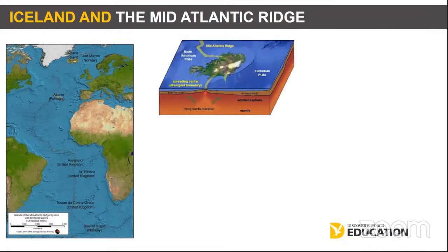If you look at this diagram, this really explains this divergent boundary, the spreading of plates. Then you've got the Mid-Atlantic Ridge in the middle. The Eurasian plate is moving away from the North American plate. Along this boundary, there are ridges, mountains, and where magma fills the gap and has built up over time, there are also volcanoes. The plates here are moving apart very, very slowly, between 2 and 4 centimetres every year.